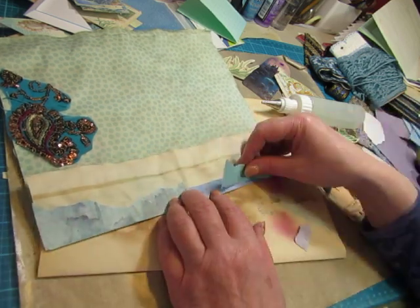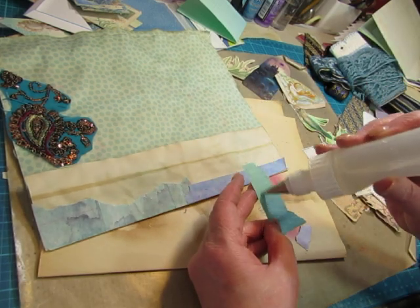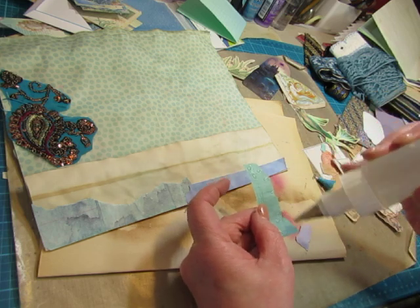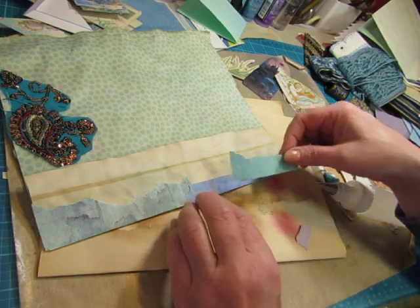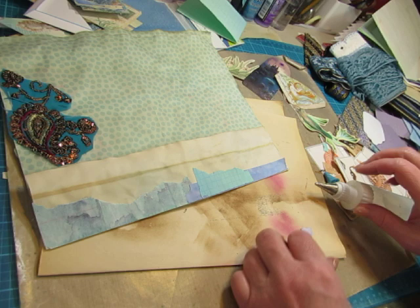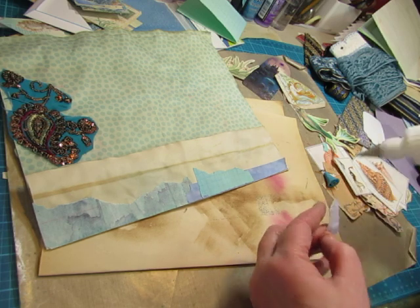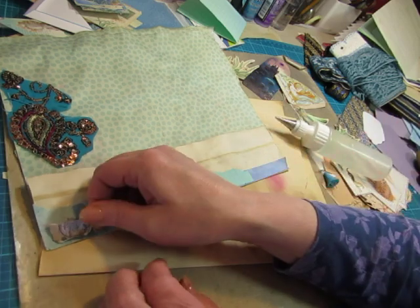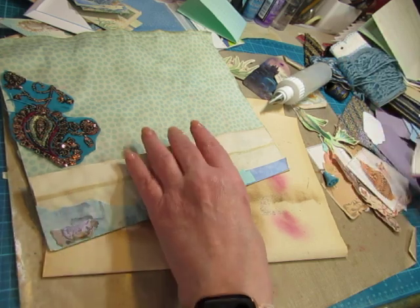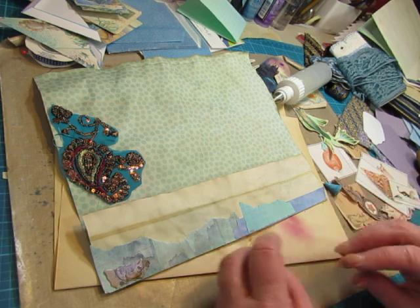Oops, this was going to go underneath that, but no, I guess I was going to put it on top. It's a nice warm day today for the end of November.